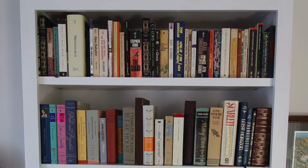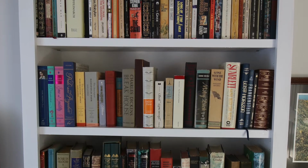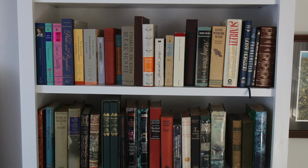So much so that I have 3 shelves that are full of what I would consider classics. In preparation for making this video, I looked up what is the definition of a classic because I thought I knew what it was, and then as I started to look at my shelf, I realized that maybe my criteria for what made it on my classics shelf wasn't correct. So I looked it up.